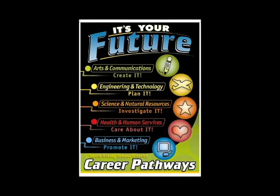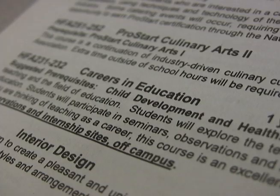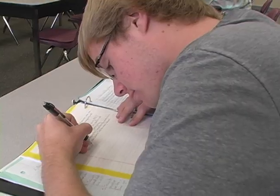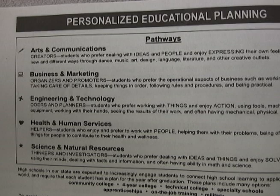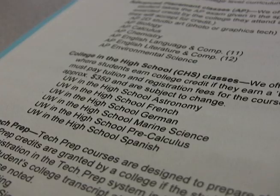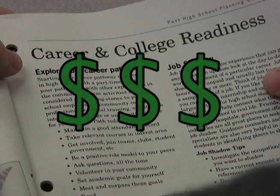Once you begin to think in terms of these pathways, you can genuinely begin to understand what you'd like to do, whether it's engineering, teaching, childcare, or journalism. South has courses for you. Don't waste the opportunity to take AP, college in the high school, or tech prep classes, because they can save you hundreds of dollars compared to taking them at your local college.